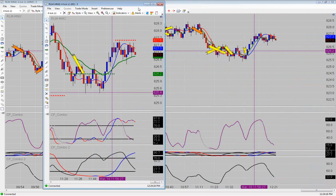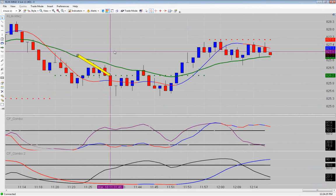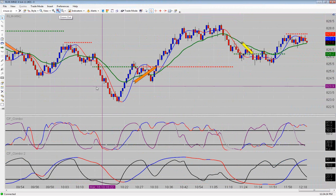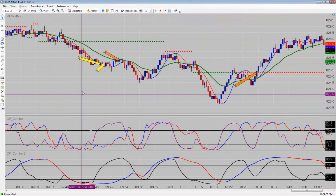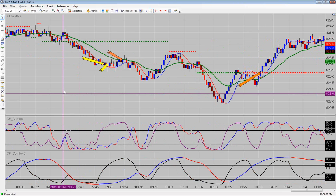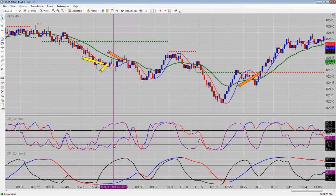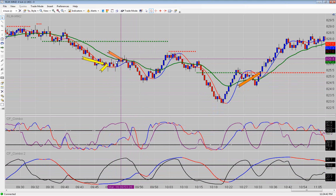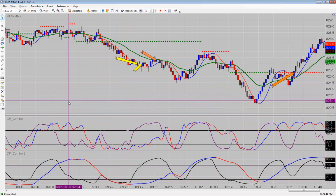Now let me bring this one over here, because this was the other thing that we talked about last night, and I just went over this a lot with the NQ. Actually, I don't think I went over it with the YM, but I'll show you that with the YM in just a minute. Let's see, with this one right here, what we're looking for is the double divergence, okay, and then the bounce off the BBC. So you can see that happened right here.